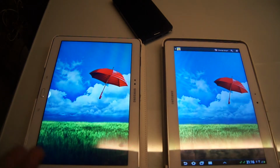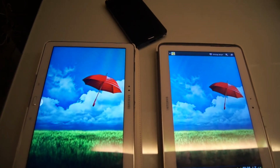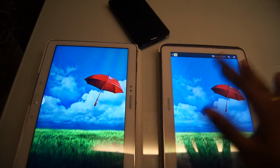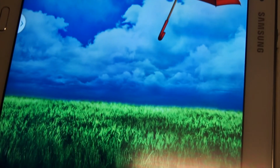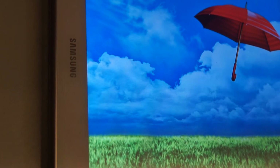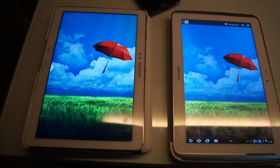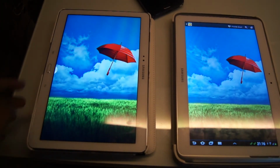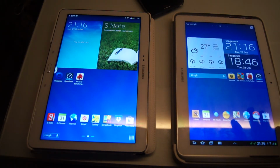If you see at the side, the greens and blues are much darker here. Let me try to get this camera a bit closer. And this one is a bit lighter, let me try zooming in. On the newer one, you see the greens and the blues are much darker, or rather much more saturated. This is much lighter. Tones are much warmer rather.